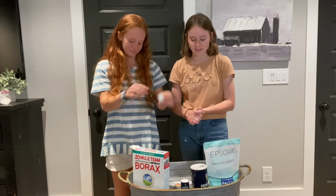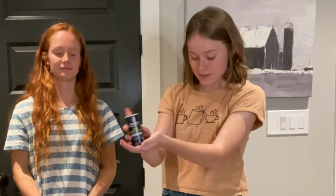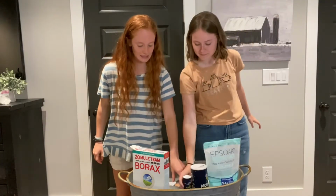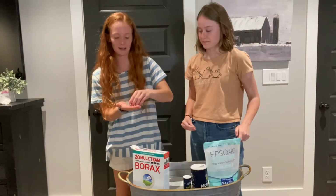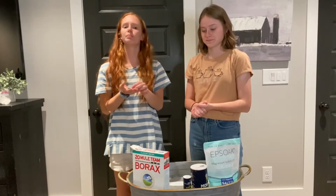Next we have potassium chloride. That should give us a nice purple flame right there. And lastly, you can't see, but it's in here, is a zinc tablet, which will give off a blue-green color.